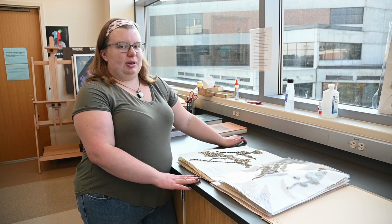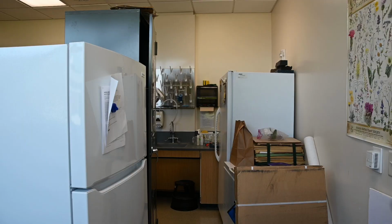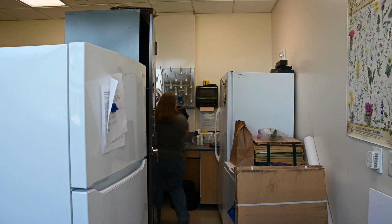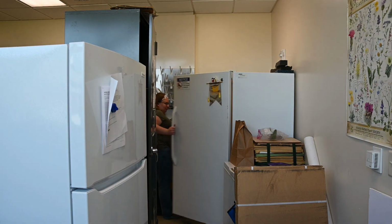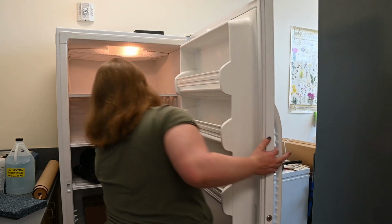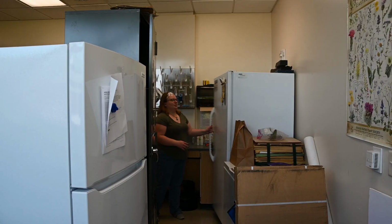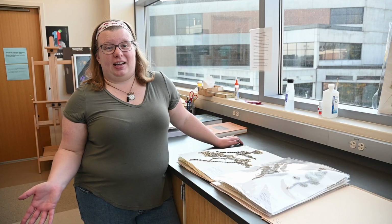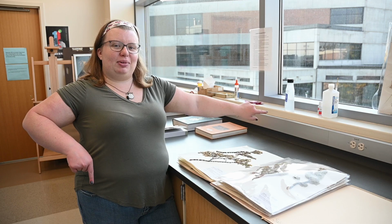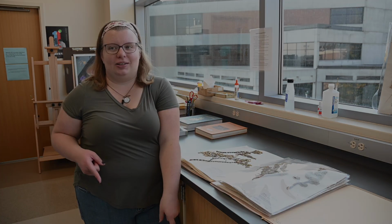And then it gets ready to be put in the freezer for about a week. Now I know that sounds a little strange, to put a specimen into the freezer, but the reason we do that is to kill off any fungal, bacteria, or insects that may have survived the drying process, because we don't want them to infect the rest of our specimen. And after the freezing process, it's ready to file.